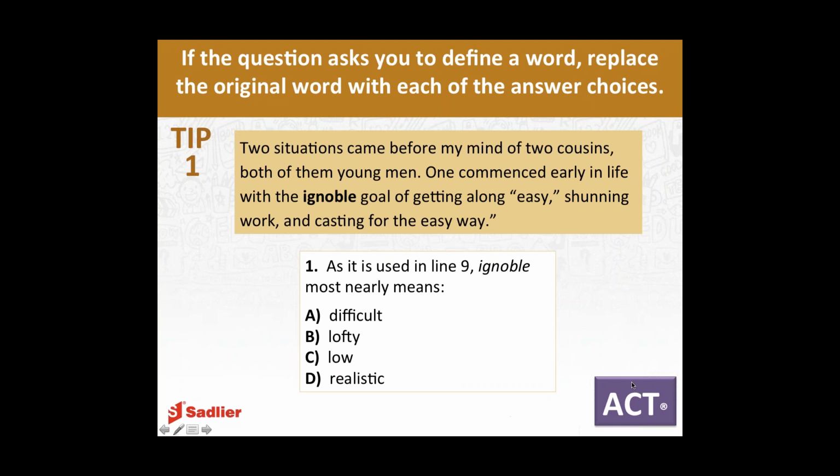Same tip, ACT. If your school focuses more on the ACT than the SAT, again, we have a little more tailored questions for each test. So then here is the sentence in context. One commenced early in life with the ignoble goal of getting along easy, shunning work and casting for the easy way. So again, ignoble means most nearly, difficult, all right, with the difficult goal of getting along easy, doesn't make much sense. With the lofty goal of getting along easy, shunning work, and casting for the easy way.